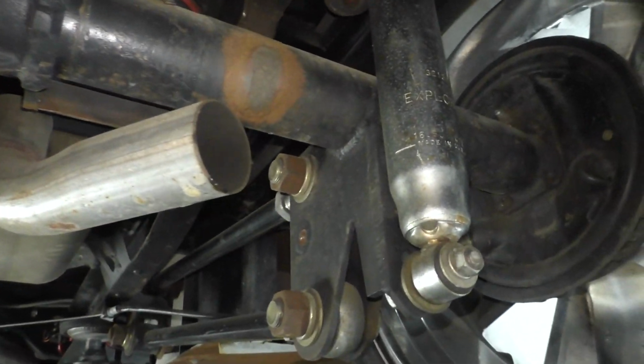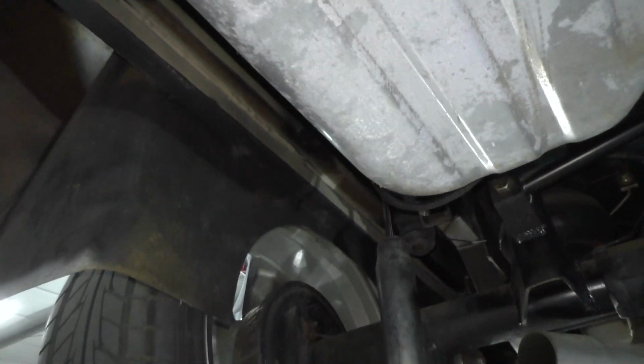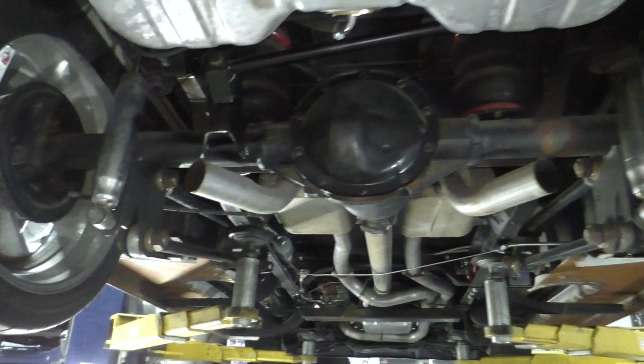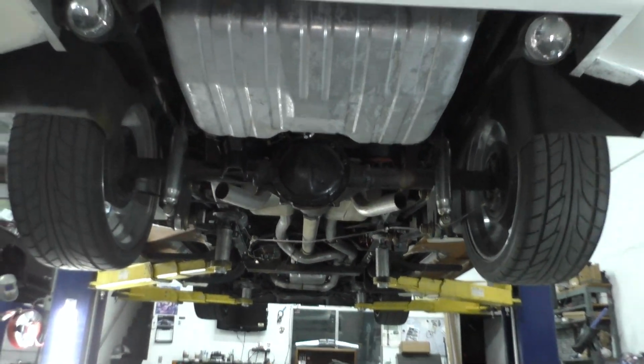The rear frame was stubbed and C-notched up here, boxed. Heavy structure, and there's the Air Ride Technologies airbag. The exhaust is exiting here. Panhard bar up high there. I think you get the idea. Nice little hot rod pickup, great look and feel.